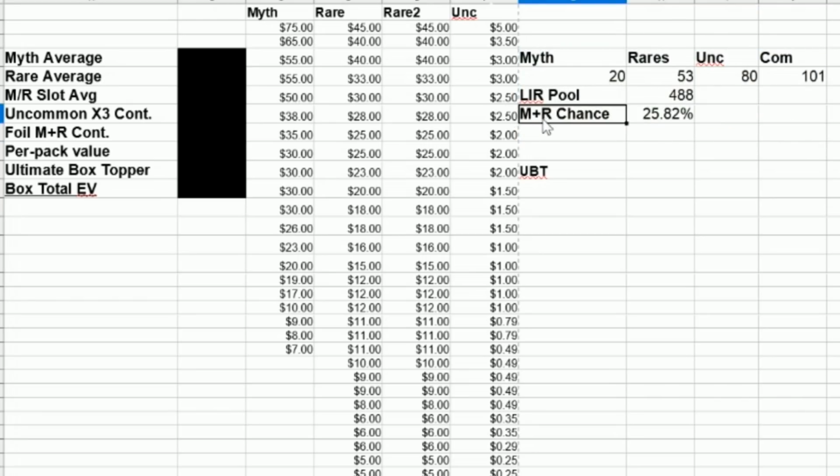So the Mythic plus rare chance, as far as we can tell, is 25.82%. So you have about a 25% chance of your foil being a Mythic or a rare. Now that could be off. I forgot to erase that field. I just copied it from my other video. Anyway, if you say I'm wrong, I might be.